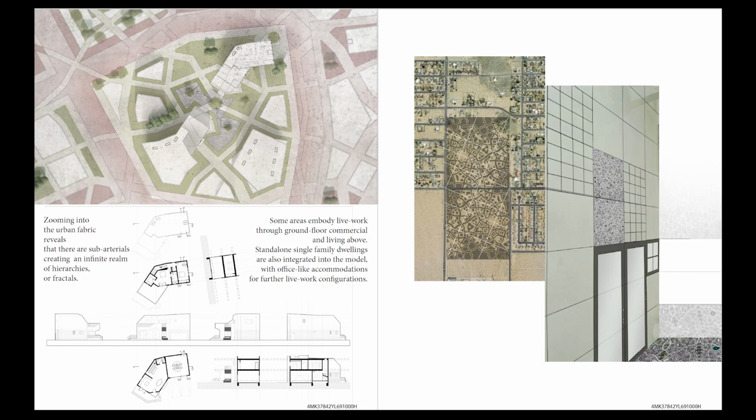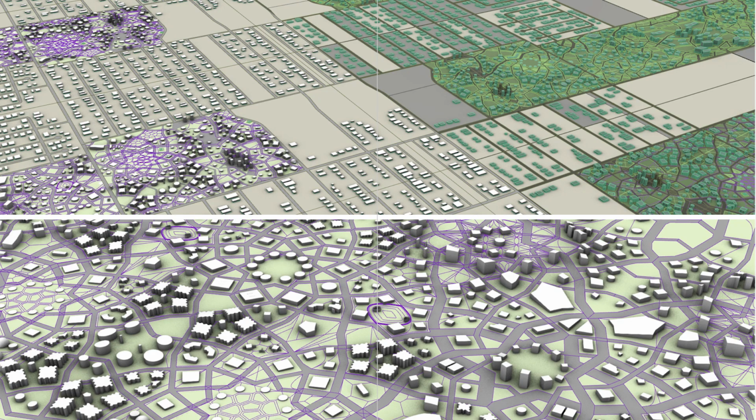Zooming into the fabric reveals that there are sub-arterials creating an infinite realm of hierarchies. Some areas embody live-work through ground floor commercial and living above. Standalone single-family dwellings are also integrated into the model, with some office-like accommodations for live-work opportunities. Imagine food production and the collection of renewable energy being embedded into the design and the experience of the city.